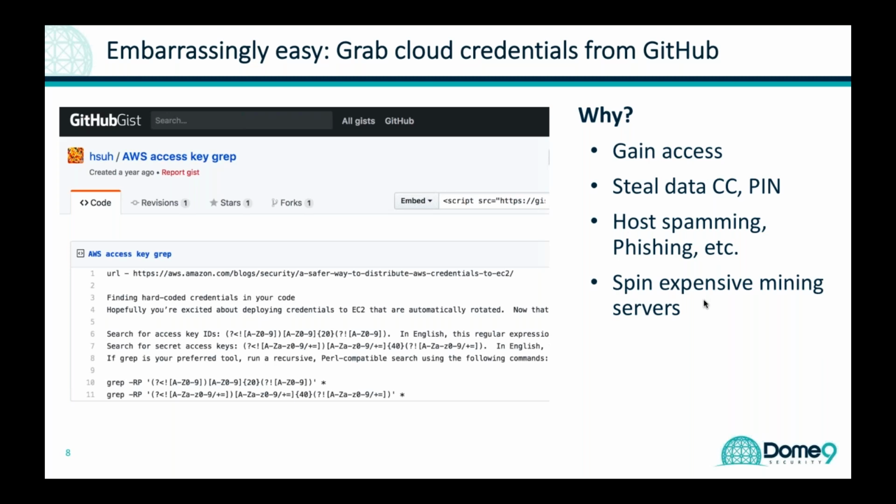And the attackers, what do they do with the access? They just steal card information if you can find it. They can host spamming or phishing servers, and very much a recent trend is to spin expensive mining servers. A mining server with multiple core GPU can be up to 25, sometimes even more dollars, and the cost could be tens of thousands of dollars. And I've heard about two companies, one with $25,000 that they had to lose this way, and another company $75,000 that they lost this way in a day or 2 days. And of course, other information could be stolen as well.